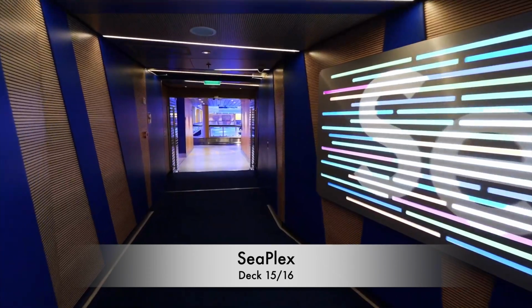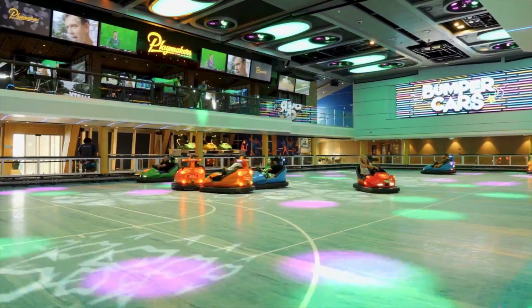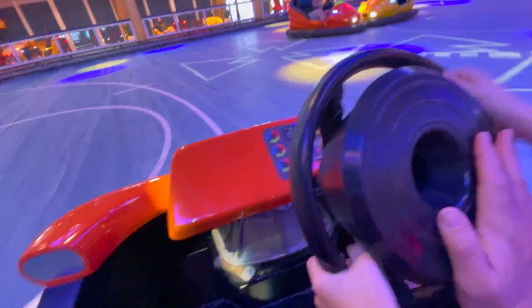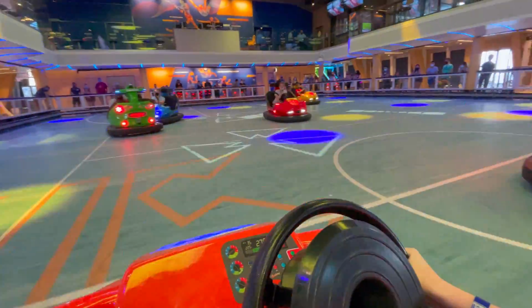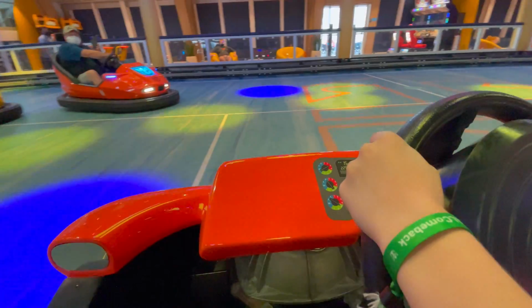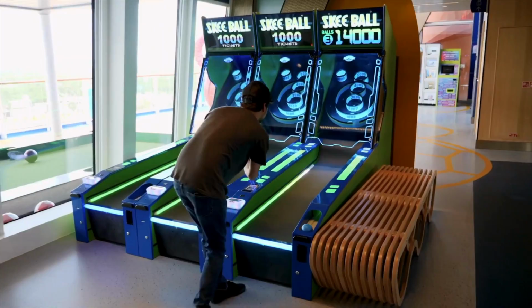Now we'll move on to the Seaplex, which is sitting on deck 15 and 16. This is a great multi-purpose facility where you can do such things as bumper car riding. In fact, here's a video of us on the bumper cars where I actually let Ryan steer this time, and you can see the mayhem that occurs. You can also take in a game of soccer or basketball, or take advantage of some of the arcade games.